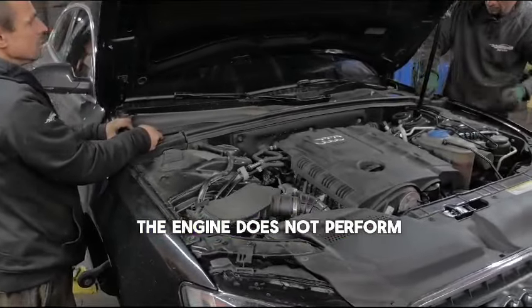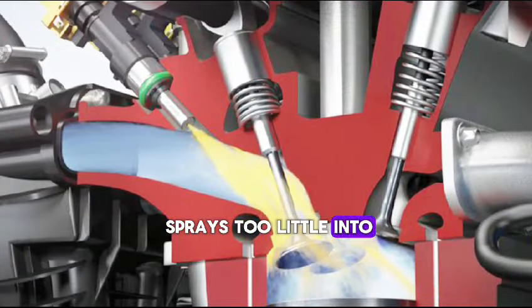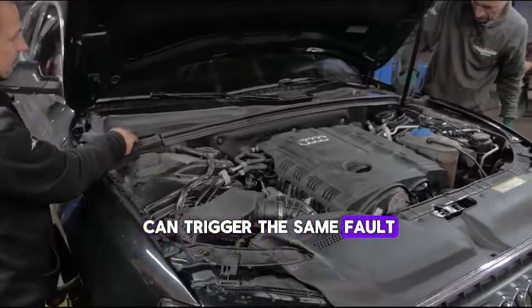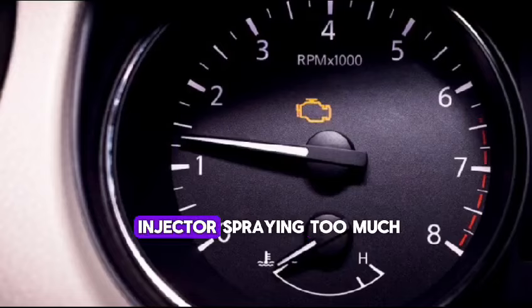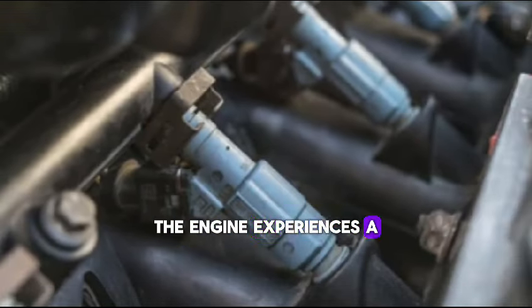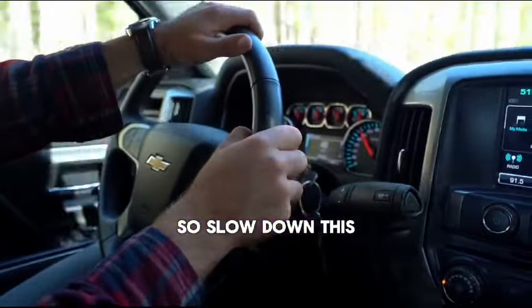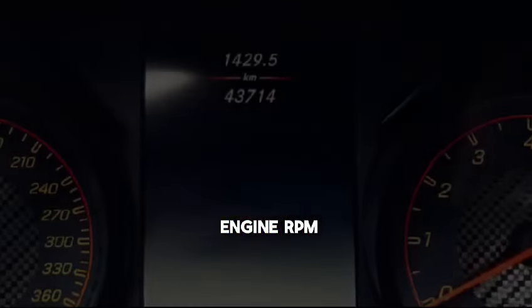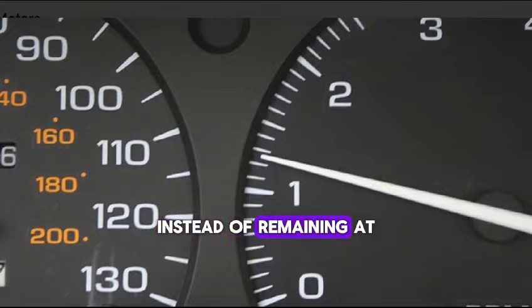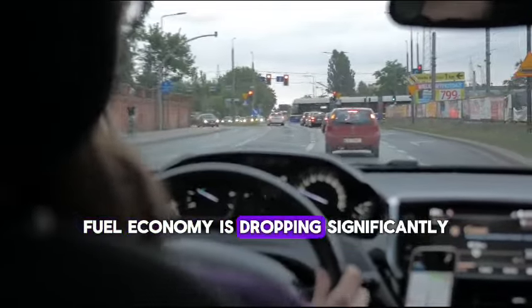Similar to the way the engine does not perform when the fuel injector sprays too little into the combustion system, introducing too much fuel can trigger the same fault. If the faulty fuel injector is spraying too much fuel into the cylinder, the engine experiences a surge that causes the acceleration to slow down. This is detected by the engine RPM changing noticeably under the constant load instead of remaining at a steady figure during your drive. Fuel economy is dropping significantly.